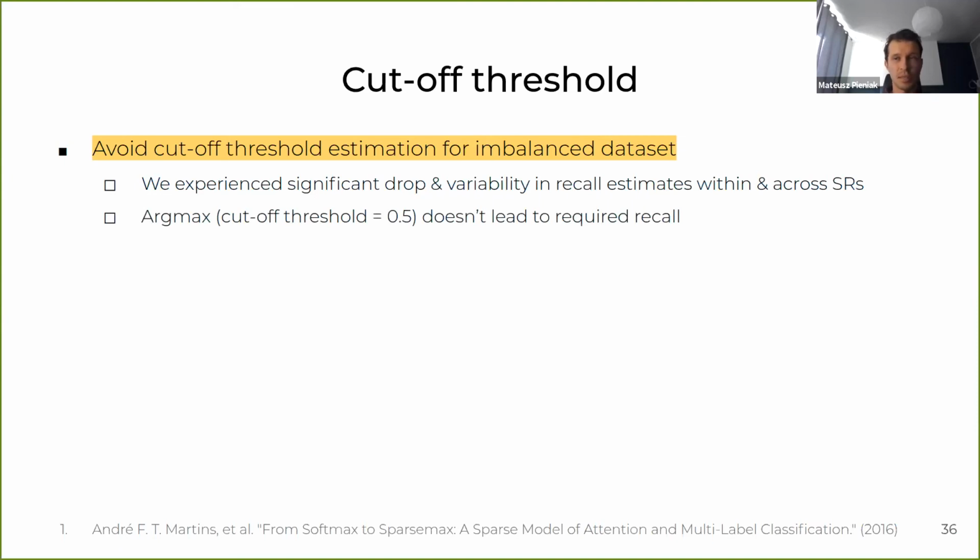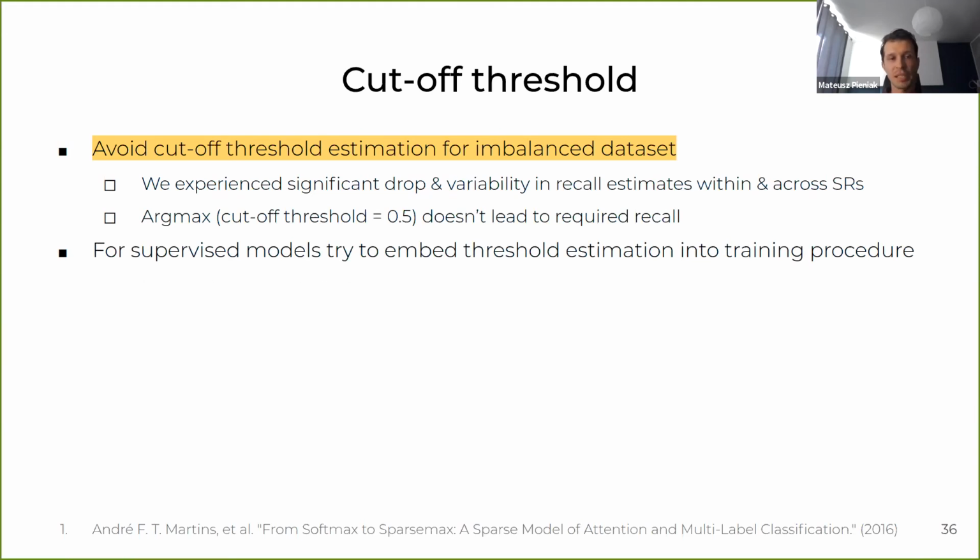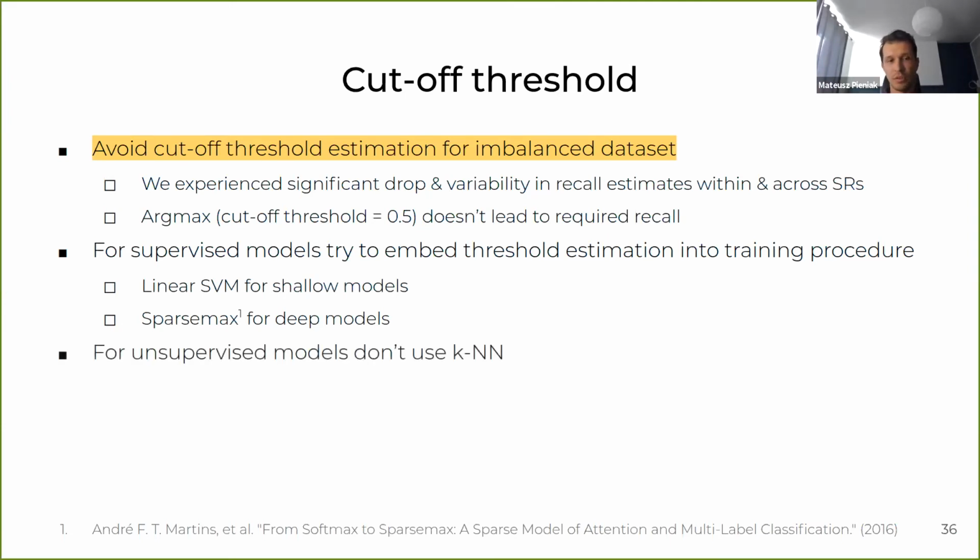You can do some argmax, so the threshold would be like 0.5, but it doesn't get you to the required recall, so it's not for our case. You can try different methods, like embedding that threshold estimation in the training procedure, if you have shallow models with only one layer of features. You can use SVMs, which will give you 1s and 0s out of the box. For deep models, you can use something called sparsemax. We also experimented, but they don't get you the required recall anyway. For the unsupervised model, it's also not trivial, because KNN, which is nearest neighbors, also doesn't work well for an imbalanced data set, because you have some distribution, and in most cases you will end up with bad labeling here.